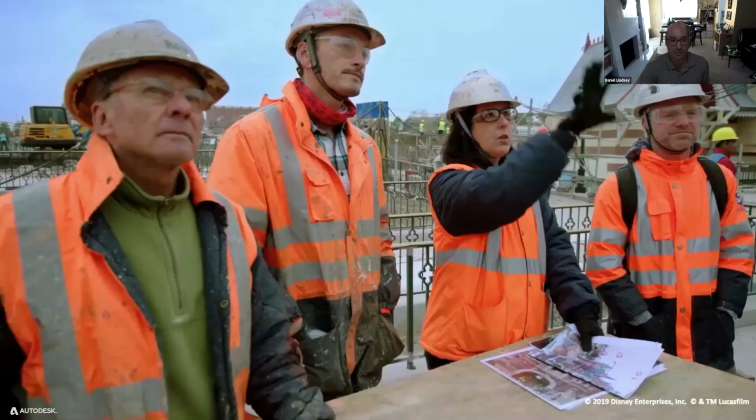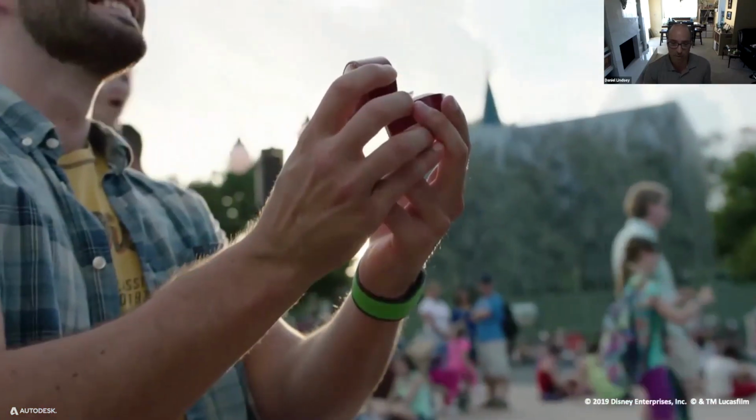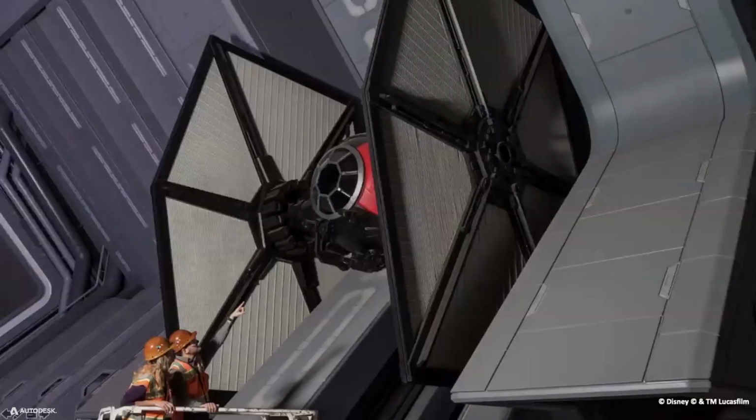It's pretty amazing, the amount of work that goes into getting the attraction installed, getting it up and running, and the number of people that have to work together to get this all done is just mind-boggling. One of your most recent projects has made a huge splash everywhere, and that's Galaxy's Edge.